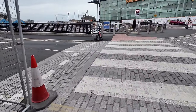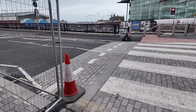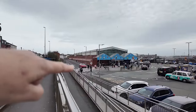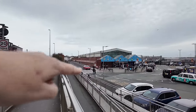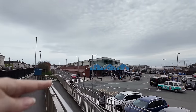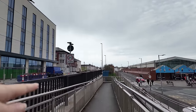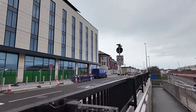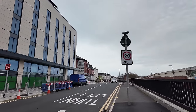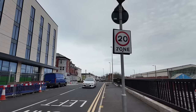I think we'll go down and have a nosy at the underpass, actually. So this is the access into the underpass down here at the side of Blackpool North. So you come out of the railway station and you come underneath this little underpass, underneath High Street, underneath the hotel to the tram stop.